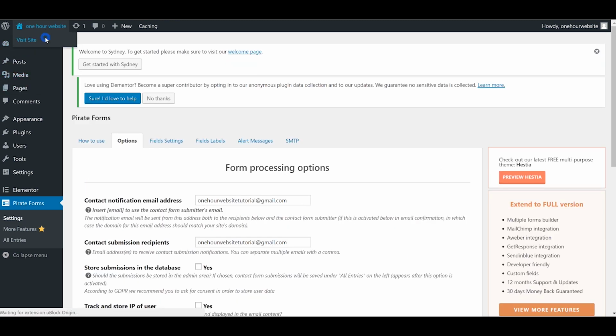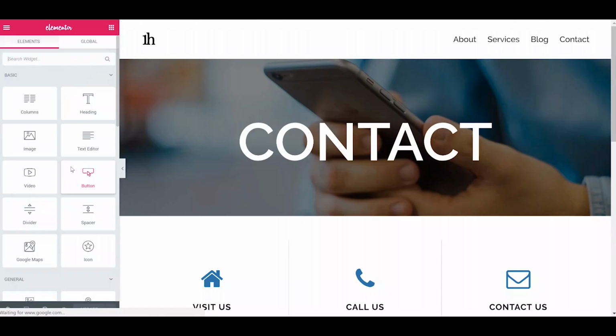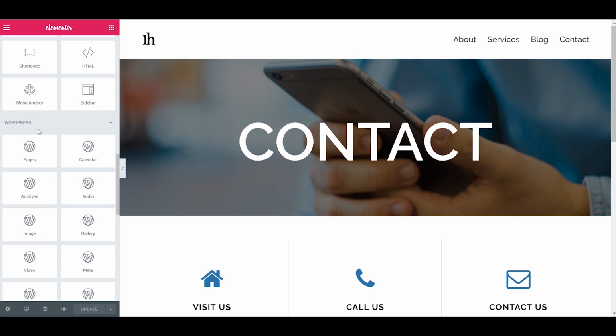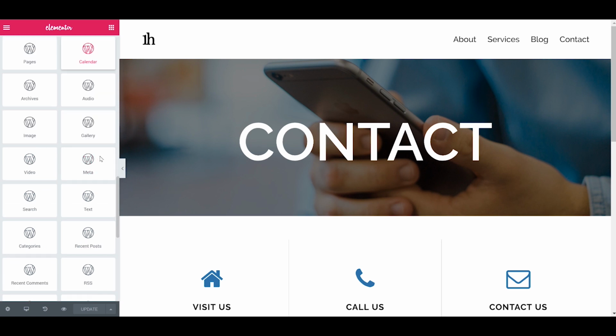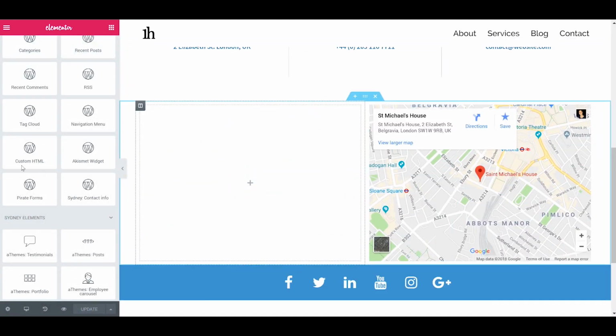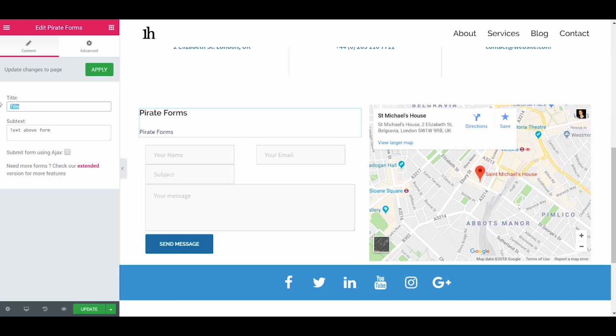Let's go back to the contact page, and then we're going to click contact. We're going to go back into edit with Elementor, and all we have to do now is scroll down and open this one here that says WordPress, and you'll see something that says Pirate Forms. So we scroll down and all we do is drag that into here. Easy as that. It'll open up and we can put a title in here. So you could have contact, and then you can put a little message in. You don't have to, but you can. So you could have something like that, whatever you feel like having there.